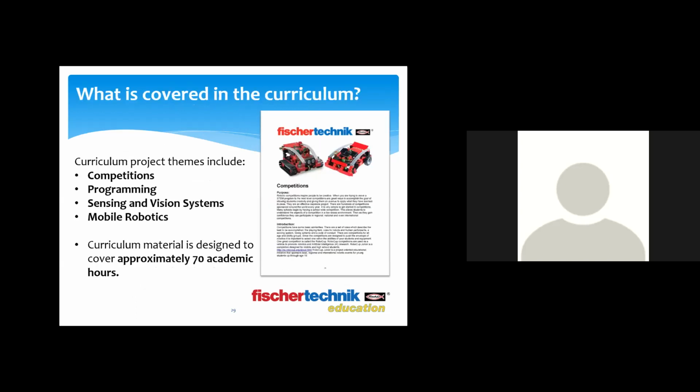The curriculum itself is divided into 4 main project themes, and the project themes, or units, focus on competitions, programming, sensing and vision systems, and mobile robotics.